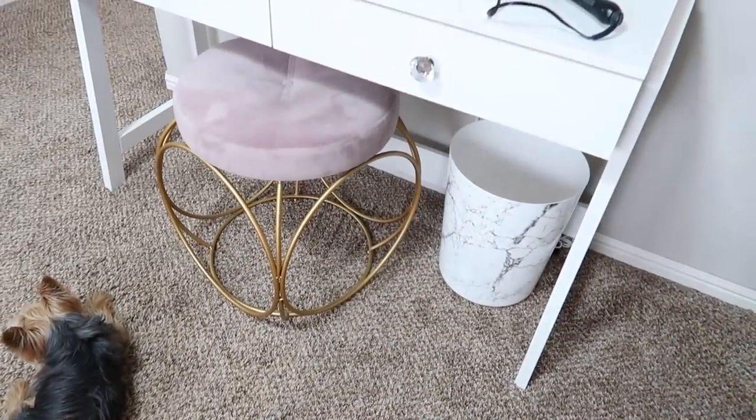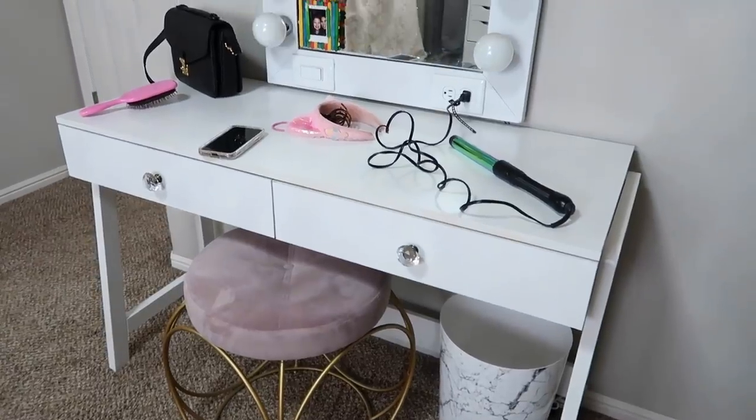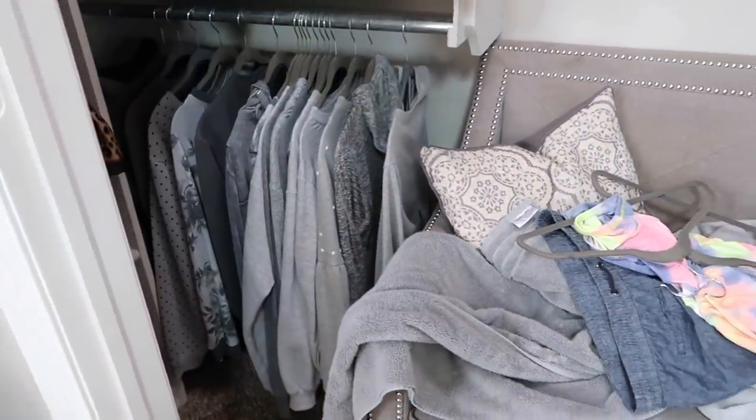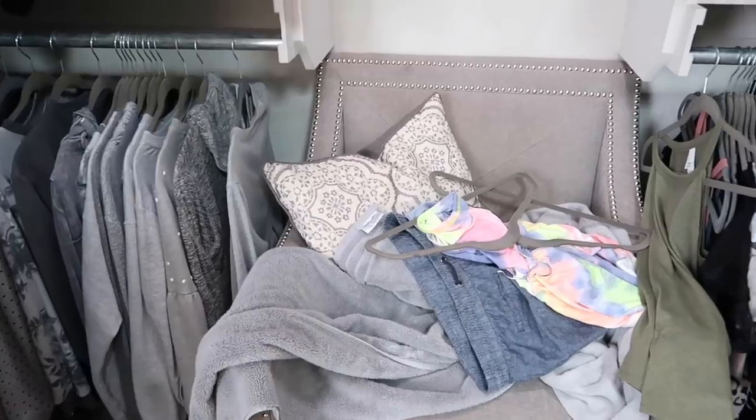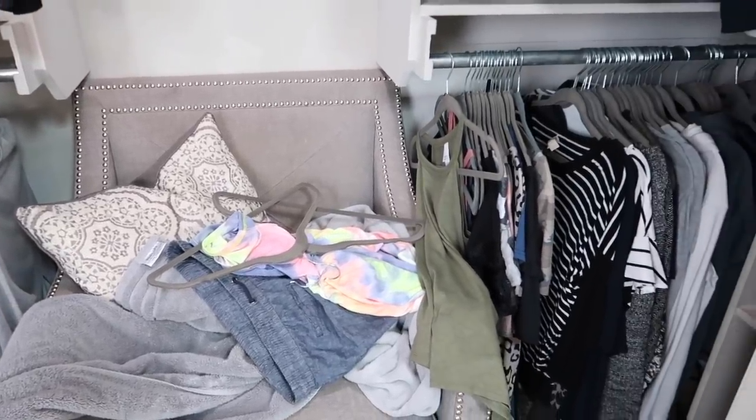So when I started off filming this cleaning video, I was not motivated at all, so I thought it would just be a casual speed clean with me. I do a little bit of tidying up and be done, but sometimes cleaning up one room will get you so motivated to get the rest of the house done.